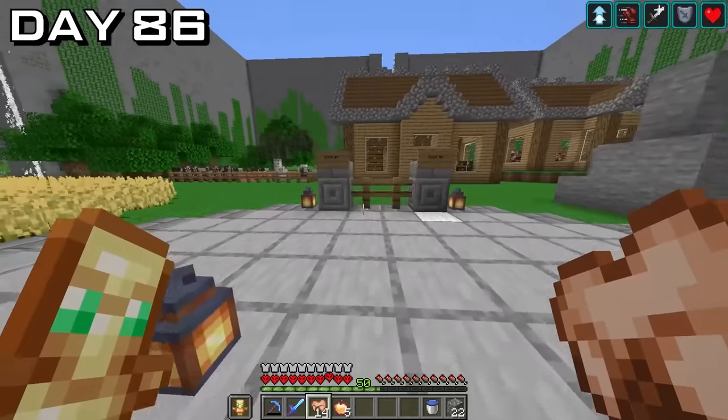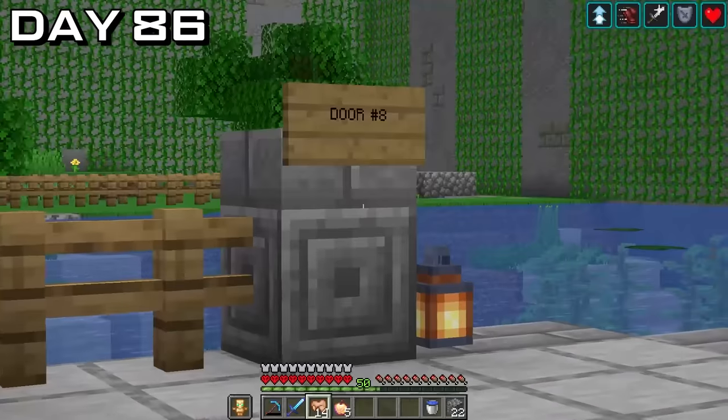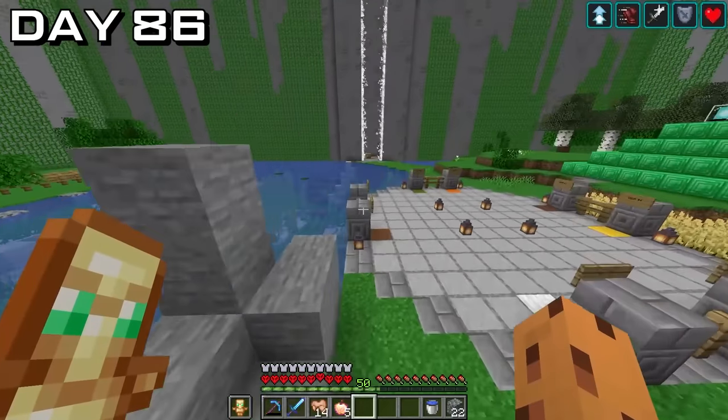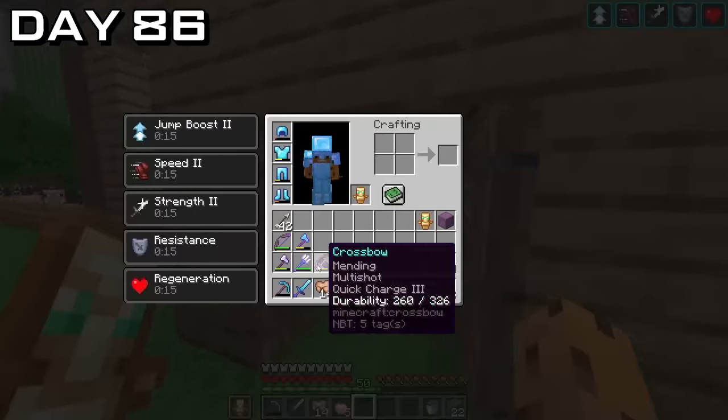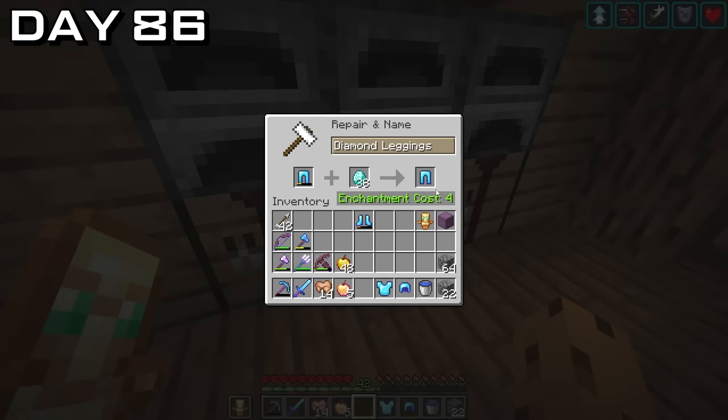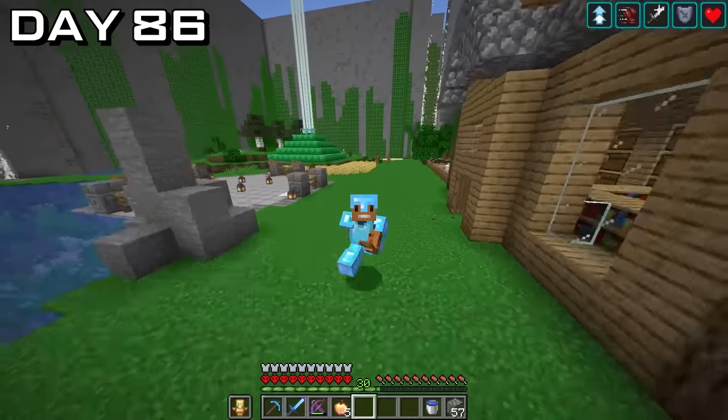I'm going back home. All right, but now we only have door 5 and door 8 left. And on day 88, door 8 should be open. And door 8 is this way, I think. First, let's stock up on some food. And I should probably repair my armor. Bam, bam, bam. Bam, and I should be ready to go.